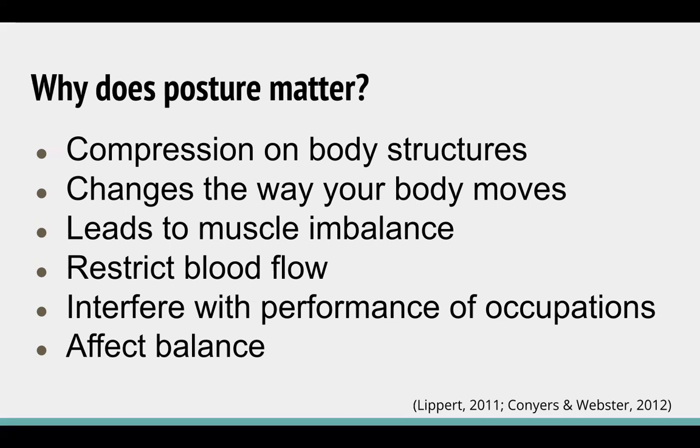Which one was easier? You should have found it easier to lift your arm above your head when you were in a more upright position. That is because your body is in a more supported position by the postural muscles and your shoulder blade is now in a better position to allow a better range of motion in that motion. Good posture allows us to move in a way that we want, causing our bodies the least amount of strain and damage.